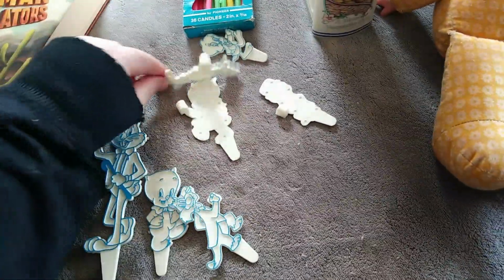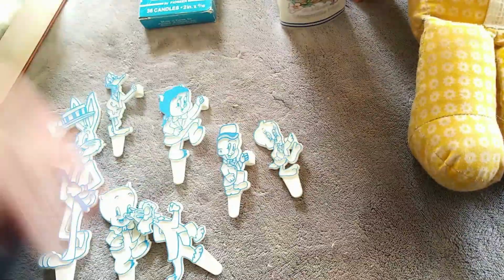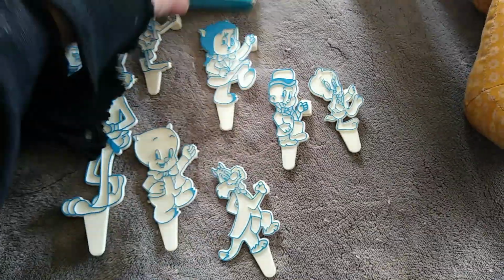I don't know if you remember these. These were a BINS pickup that I've kind of forgot about. These are cake candle holder, cake topper things. It's like a whole Looney Tunes set. And then I found these as well, so I'm just going to throw them in. Vintage Betty Crocker birthday candles.